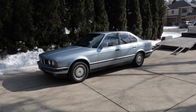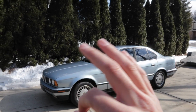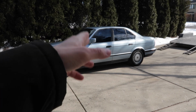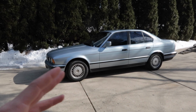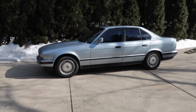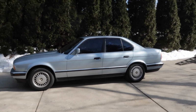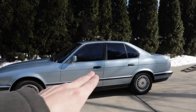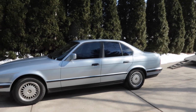Not a speck of rust. All original paint in fantastic condition. You'll see when we go around, there is some PDR that will need to be tended to, but PDR is easy. I've actually never gotten a car PDR before, but this is worthy of a PDR. So I'll go around and show you guys that, but for the most part, that is the only thing this car has wrong with it: a few dents here and there, and we'll get to it.